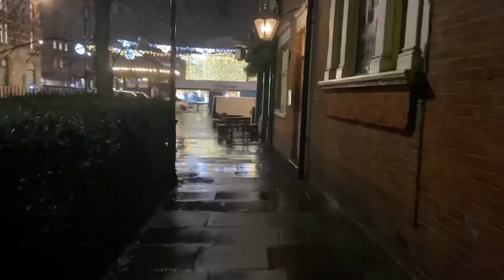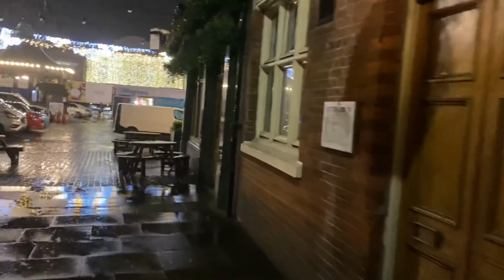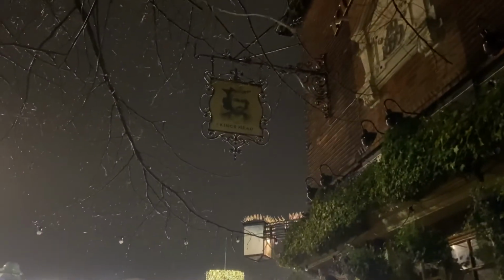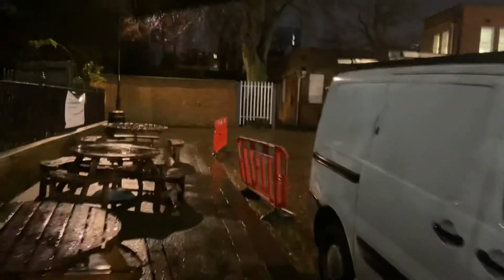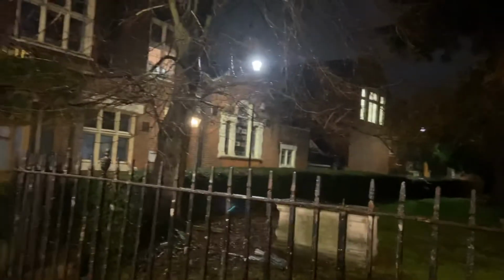And here you have Enfield Marketplace. And I do like the windows here. This is a pub here, closed again, of course. This is the King's Head pub, just there. And let's go around. So this is the old marketplace, which is several hundred years old. And then church there. And then showing you, of course, in better light.